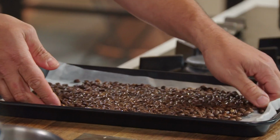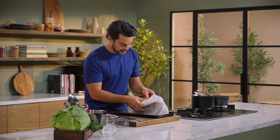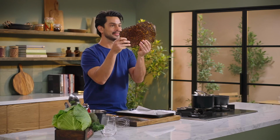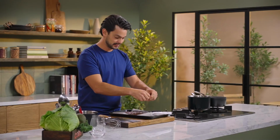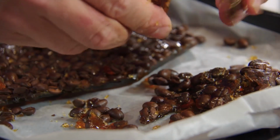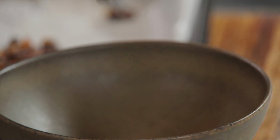Now you can tell the palm sugar's set and it's cooled down. And this should just come off nicely. And there it is, our palm sugar coffee bean praline. It's beautiful. And then we'll just crunch this up and use it as a cool, crunchy, textural garnish. So I'm just going to crack a little bit off, just like that. And then literally, it'll just break like glass. Cool, so we'll just get that in a little bowl, get that ready to finish the dessert.